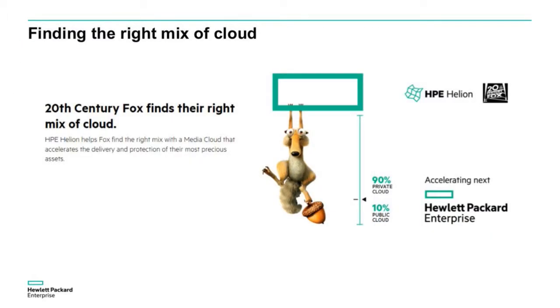Finding the right mix. I'm sure you recognize the picture in there. That's 20th Century Fox. What we're trying to illustrate here is that the right mix is different for different customers. It's not a standard ratio that you can pull out and say, hey, do this. In the case of 20th Century Fox, HPE Helion basically helped them find the right mix for their media cloud.